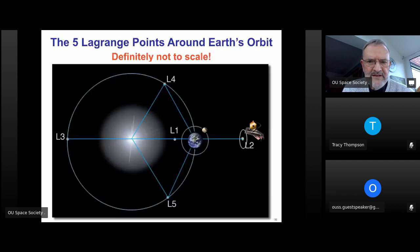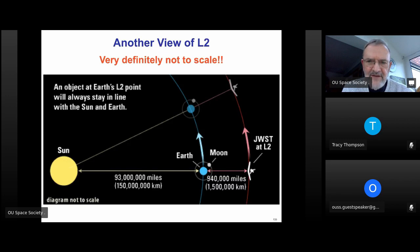So here is a definitely not to scale diagram. The sun is the white blob just left of center. The 5 Lagrange points are marked around there with the Earth and the moon. And very definitely not to scale. This shows you what's going on.